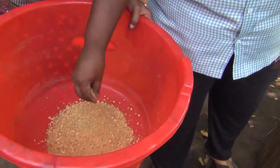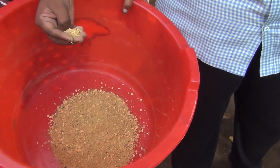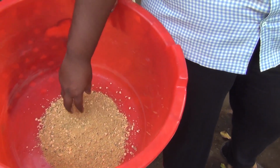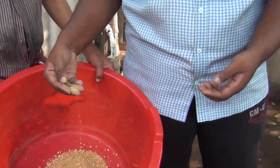This is myrobalan seed. We crush it into powder. We soak it overnight in water and we strain it. After straining, we dip the fabric in the water solution. In this solution, the white fabric turns into yellow. It is like a tanning for the fabric.